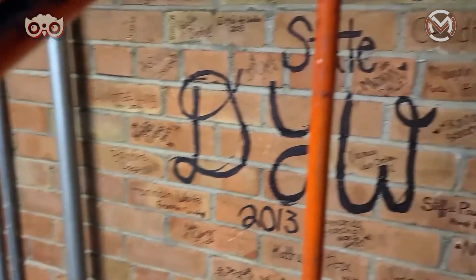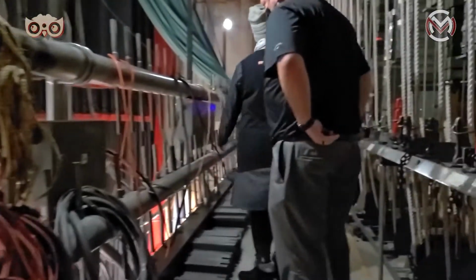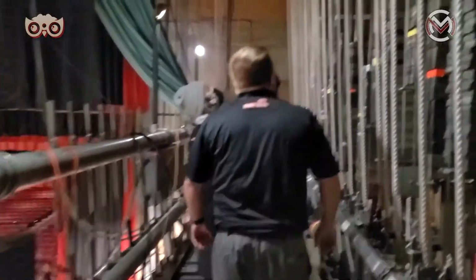So here's the first landing on the stage right side of the auditorium. And this is where our batons and our arbors are over here. Huh. More weights. Wow. Lots of weight.